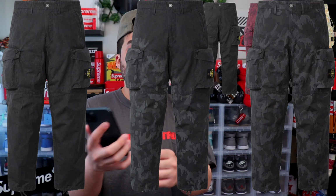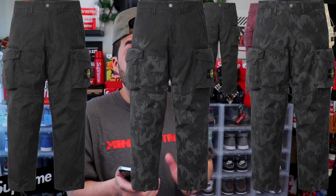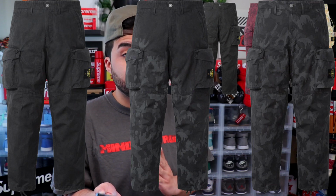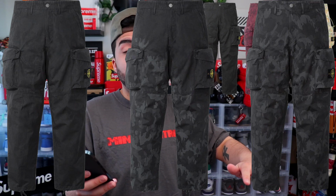And one thing that I'm seeing is that there is a toggle at the bottom to make them tighter. I think that's a clean touch, because honestly, you need everything you can get with these. They be baggy, bro. Hopefully it's like a tapered fit on these. Clean though, not even gonna lie to y'all.